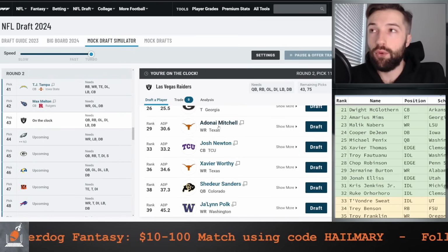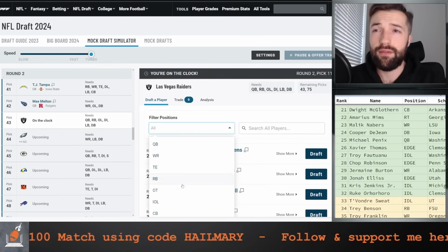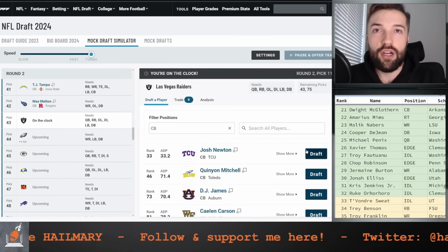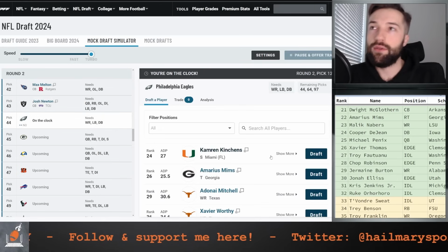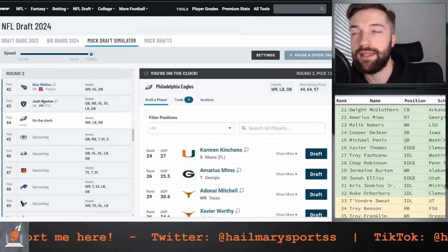But for me at this point, I think just addressing a boundary defensive back, especially after I'm pretty sure Marcus Peters even got waived, it's the right thing to do. Josh Newton, going back to TCU, grabbing another TCU defensive back is going to be the right way to go. Pair him up with Jayden Daniels, who you selected in the first.